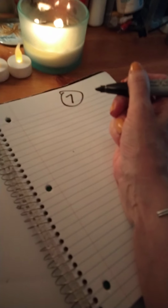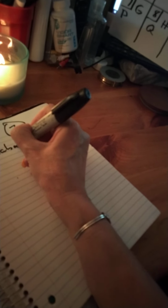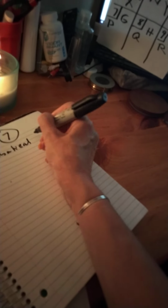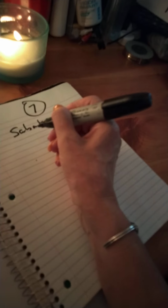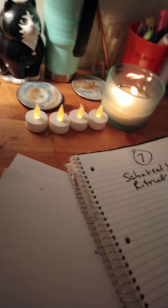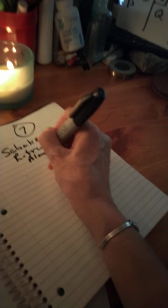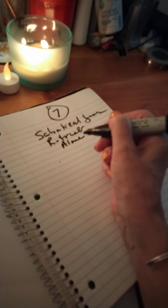The 7-year. 7 is the psychic number. It's a sabbatical cycle. It is a year where you want to retreat. You've had enough of all these years, and you just want to be alone. You want to just be by yourself.